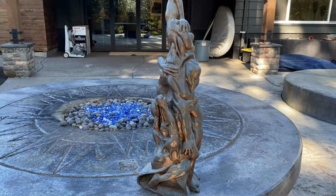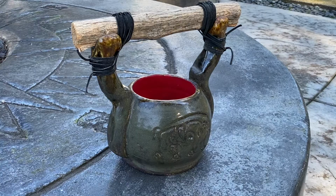I've also tried my hand at ceramics, so here are a few examples of some beer mugs or beer steins that I've made.